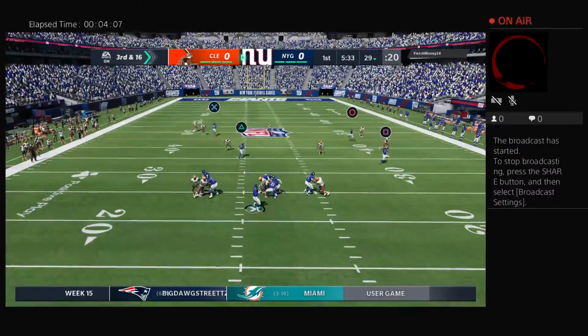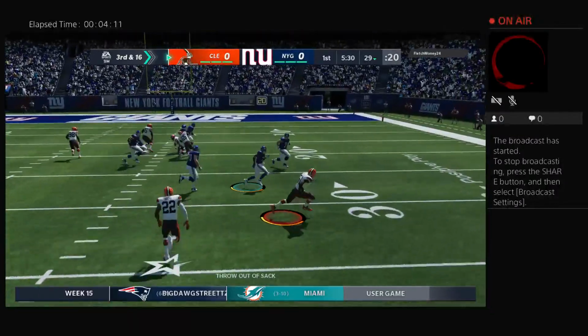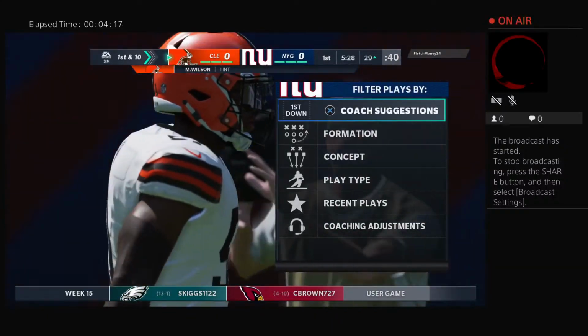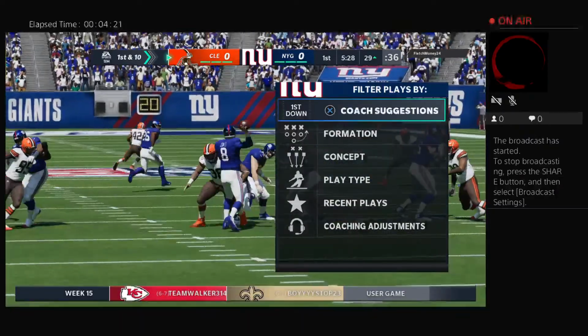Throwing Jones. And the pass is intercepted. He was looking for Ingram. Picked off by Mack Wilson. Well, that is a quick lesson on how difficult this defense is to throw against. An interception on their initial drive of the ball game.